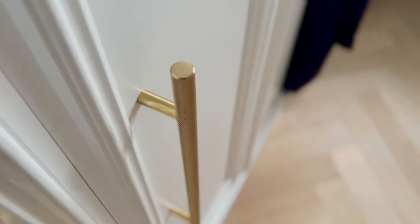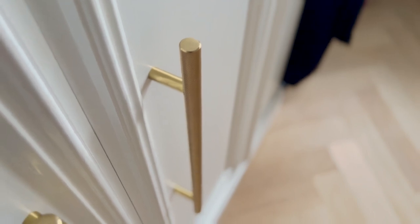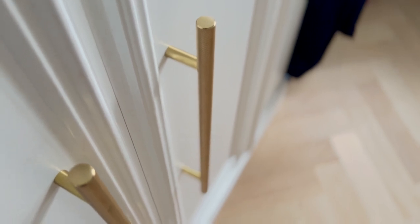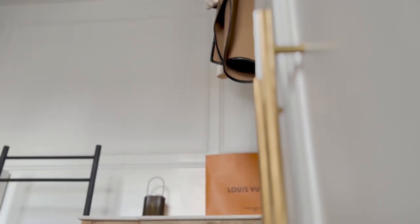Speaking of the gold accents, I eventually had handles placed on my inbuilt cupboards. So this cupboard here actually used to be a fireplace, and I worked with my builders to widen the fireplace and effectively convert it into additional internal storage. And previously it didn't have any handles on it, and to be honest with you, it doesn't really need handles because it has a particular way of closing, I can't remember the name, that doesn't require you to have handles. So it's kind of like a push function. However, aesthetically, I always wanted to have handles just because I think they look much better.